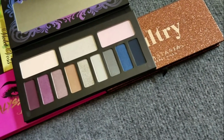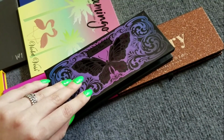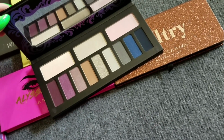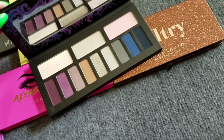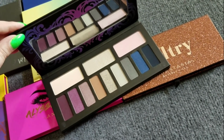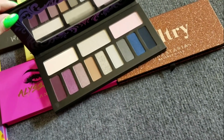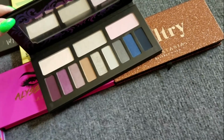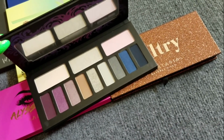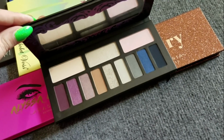I understand this is not completely a purpley palette. The packaging would have you believe otherwise. But y'all, I have been holding on to these Kat Von D palettes for I don't know how long, a very extended period of time. And it's got the blue and whatever, the matte to shimmer ratio, the pasty pale shades up top. I mean, this is definitely not a palette that I would buy today.